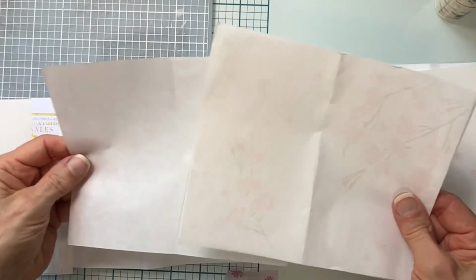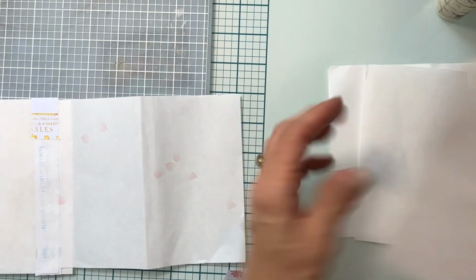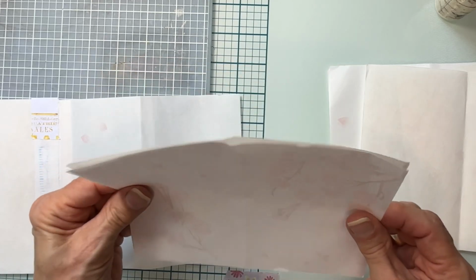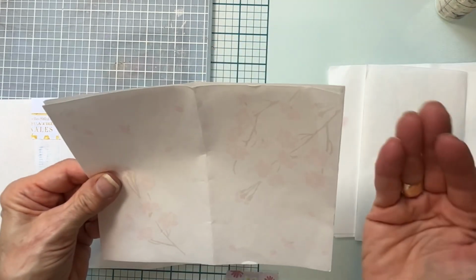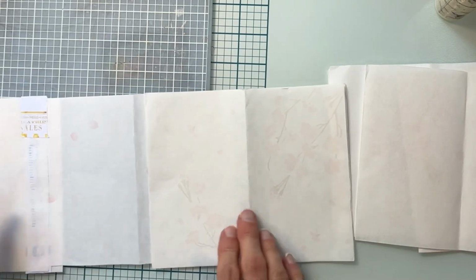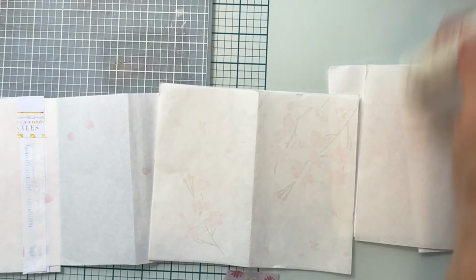I have these two pages here, and I think what I'm going to do is connect them. Oh, sorry. I have these two pages here. I'm going to make pockets out of them. What I'll do is I'll make a pocket, a top loading and a side loading. So I'm going to take it to the machine and sew around. I was going to glue it, and I think I will just do a little bead of glue.